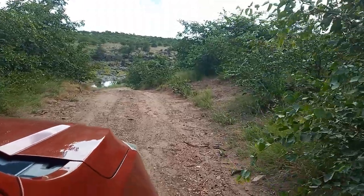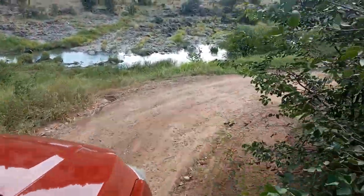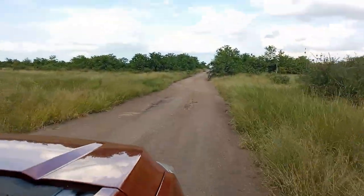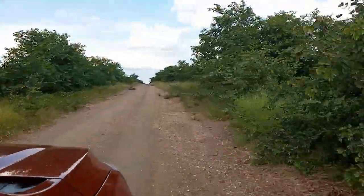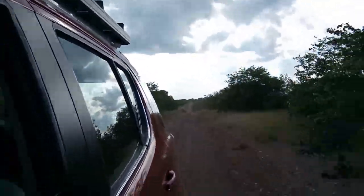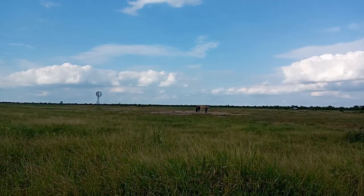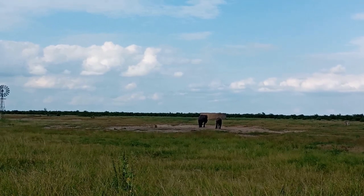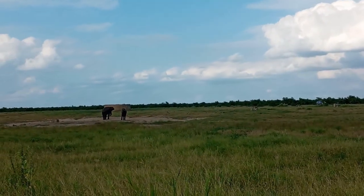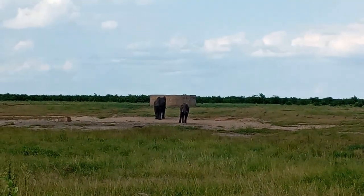Okay, there's one of the little dirt roads in the Kruger that we're going down, down towards the river. On our afternoon drive were two elephants and some zebra, and then further off to the right is a huge ellie. These look very small, but it's just the camera.